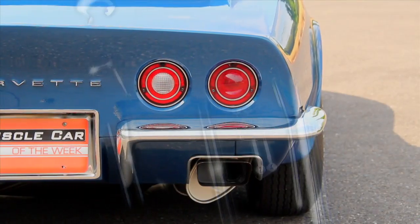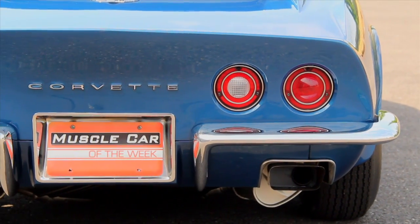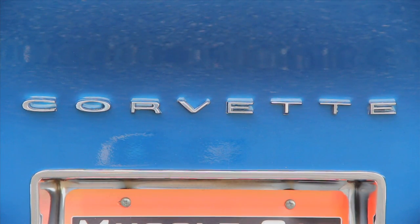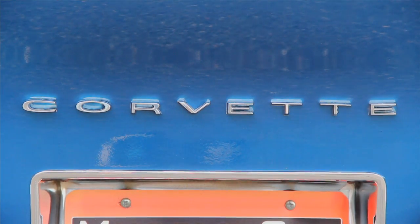In '70, you could get these cars with a 3-speed, but only 1% of Corvette customers bought the 3-speed. Most people opted for the 4-speed manual. If you bought the LT-1 350, you could not get an automatic. It was always a 4-speed manual trans.